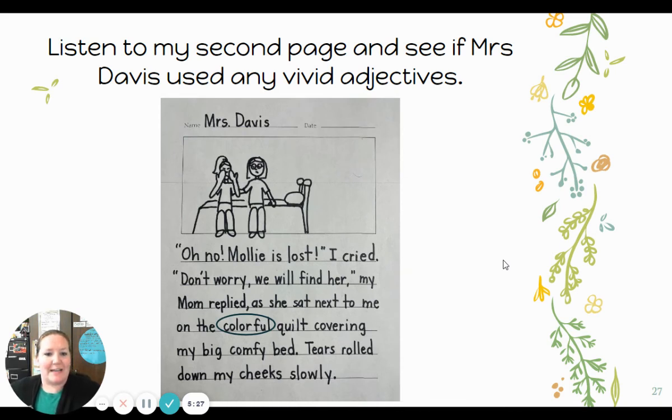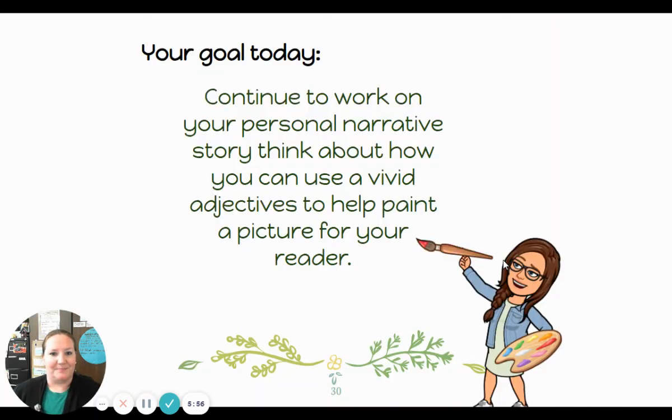Let's think about my adjectives. Miss Davis wanted to include some vivid adjectives today. First, I thought about my quilt. How to describe the quilt on my bed? I said it's colorful. Next, I thought about my bed. It's big and comfy. I tried to use some vivid adjectives in my writing today to help you, my reader, paint that picture in your mind.